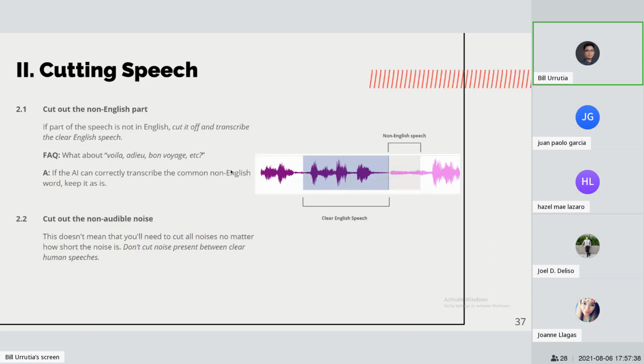That's okay. Cut out the non-audible noise. So this doesn't mean that you'll need to cut out all noises, no matter how short the noise is. Don't cut the noise present between clear human speeches. So pag napapagitnaan yung noise ng dalawang very clear human speech and hindi naman siya nag-overlap into the speech, then we can keep it.